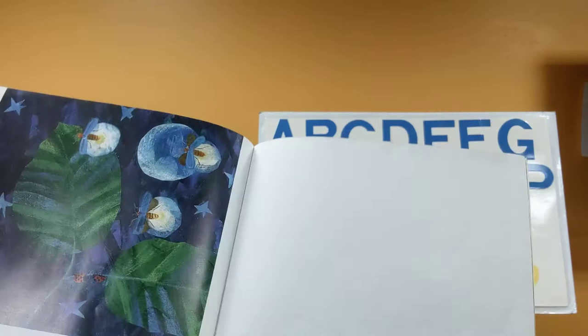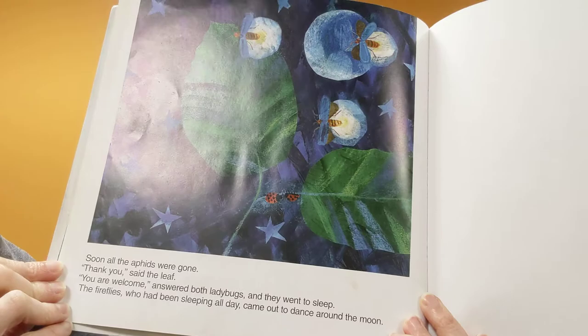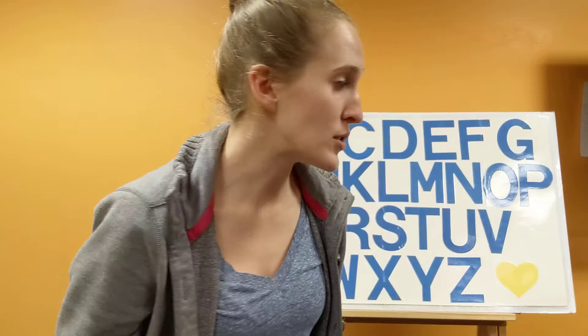Soon, all the aphids were gone. "Thank you," said the leaf. "You are welcome," answered both ladybugs, and they went to sleep. The fireflies, who had been sleeping all day, came out to dance around the moon. Goodness, that was a very grouchy ladybug.